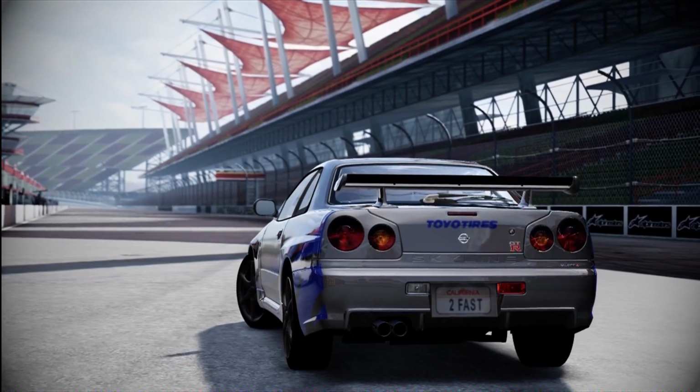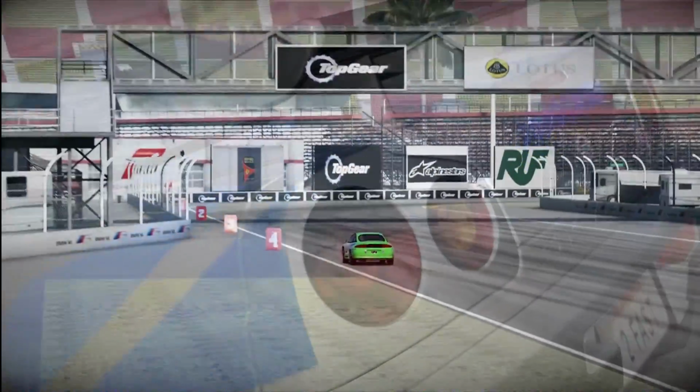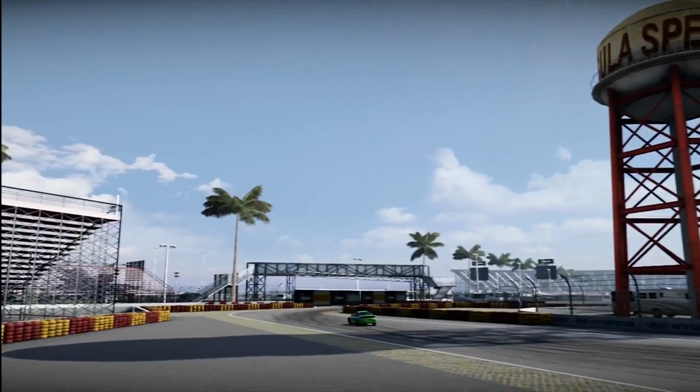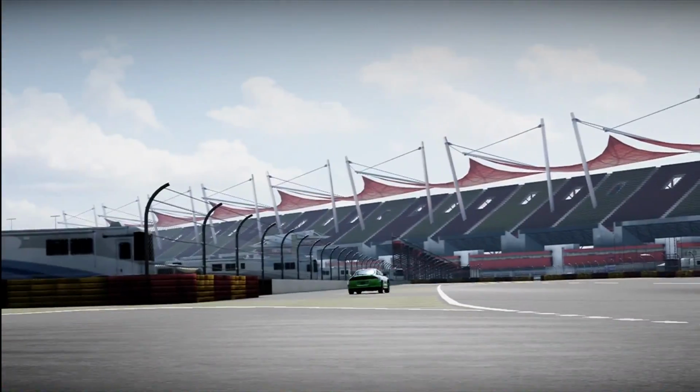So I've tried to get a good selection, get some different cars, and get some interesting cars for this week. Up first, we have the Mitsubishi Eclipse from the first Fast and Furious film. Now, admittedly, this does look a little bit different. It looks a little bit odd because it doesn't have the massive body kit on.